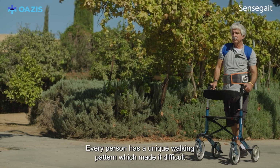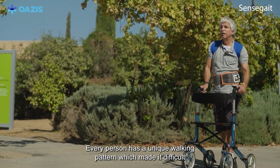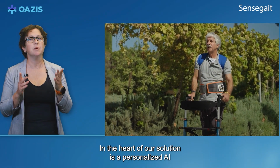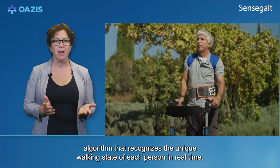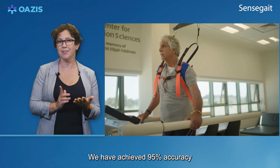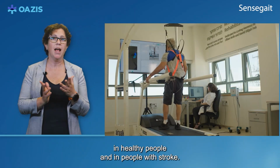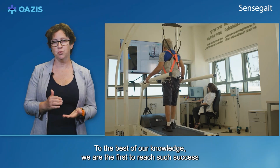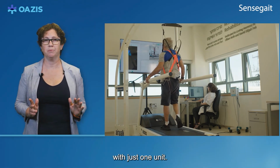Every person has a unique walking pattern, which made it difficult to find a suitable solution for all. In the heart of our solution is a personalized AI algorithm that recognizes the unique walking state of each person in real time. We have achieved 95% accuracy in healthy people and in people with stroke. To the best of our knowledge, we are the first to reach such success with just one unit.